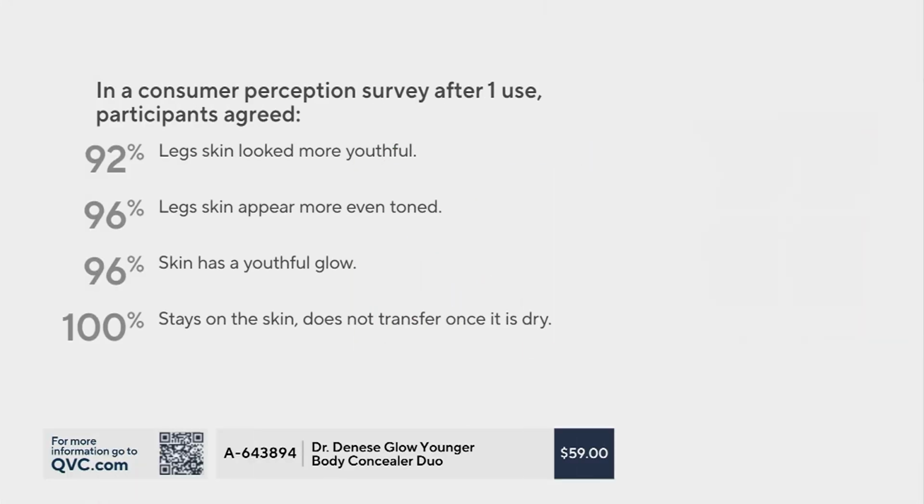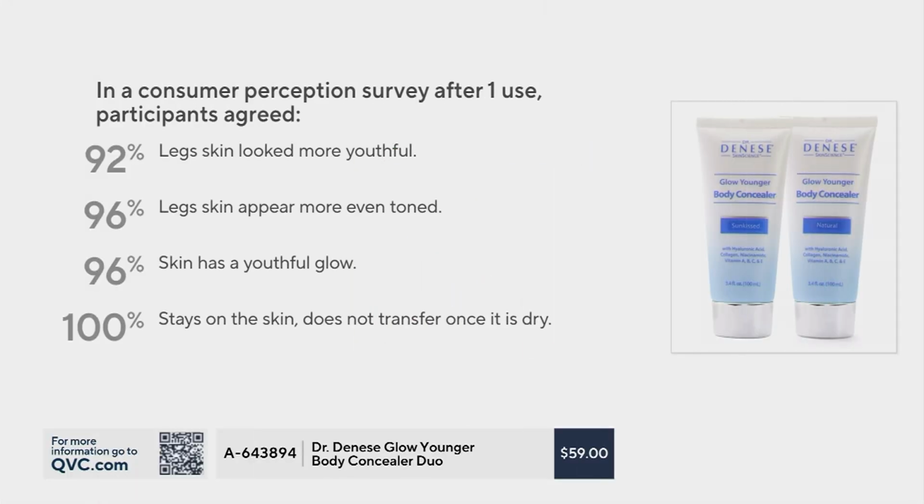And look how much they love it. 90% of them say, my legs look younger. Absolutely, yeah, they do. 96% of them say leg skin appears to be more even toned. Skin has a youthful glow, and that's really important.